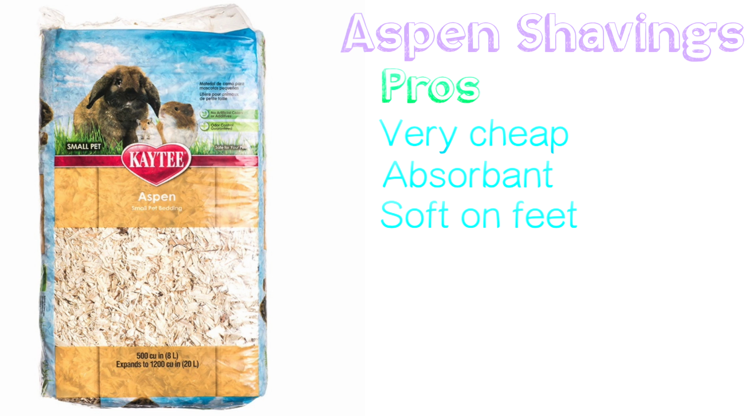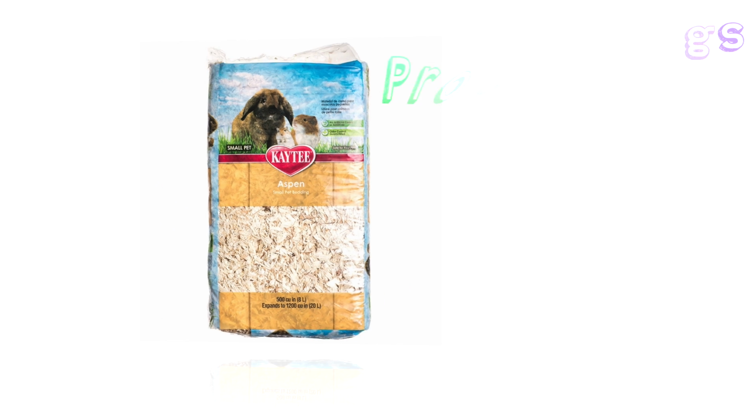So next is Aspen Shavings. These are great if you're on a budget again. So pros are: very cheap, they are absorbent, soft on the feet, quite dust free, and it doesn't contain harmful oils that some other shavings do.